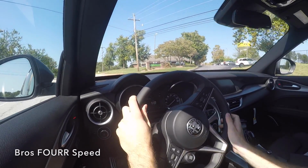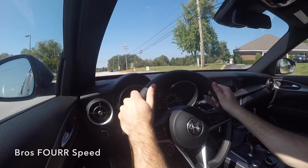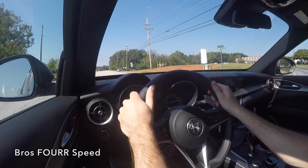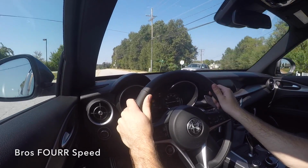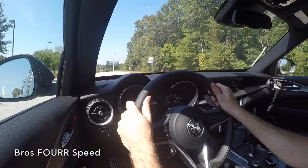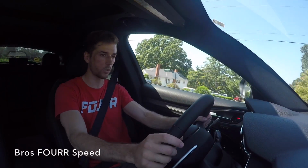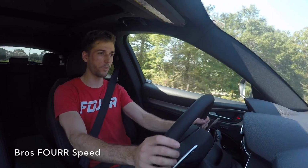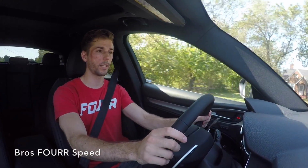So by putting it into dynamic, that's gonna give you quicker traction responses. It's gonna lighten up your acceleration, or actually give you more acceleration in the throttle. It's gonna help with your braking and your steering. So the dynamic steering that it has will improve at higher speed performance, and at lower speeds, it's gonna be more direct. So coming around that turn, I can definitely feel I'm barely touching the steering wheel, and it's going exactly where I need it to go.